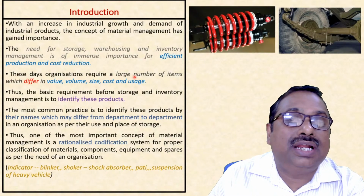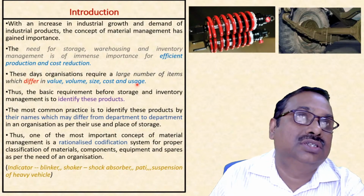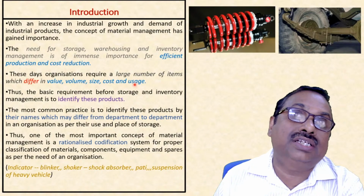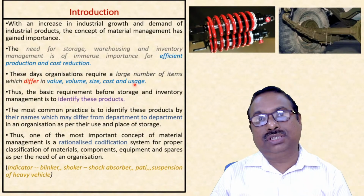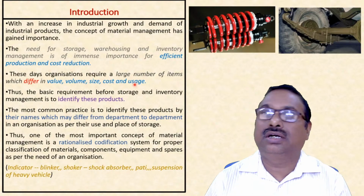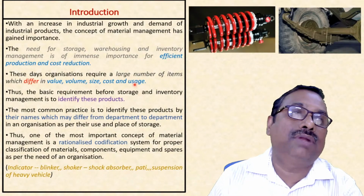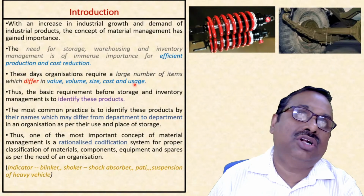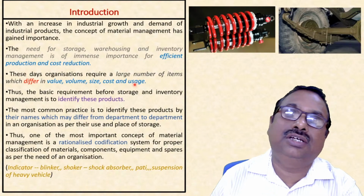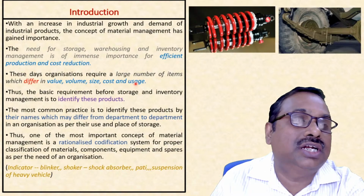These days, organizations require a large number of items which differ in value, volume, size, cost and usage. Because now a lot of varieties are available for the customer and the customer also has varieties of choice. Earlier, if you see Ford Motor, when they introduced the T model car, they were manufacturing only one type of car and that too only a black car, right? But now there are various models and various companies. So people want mileage, people want safety, people want aesthetics, etc. So value, volume, size, cost and usage differ.